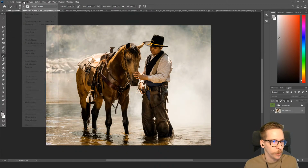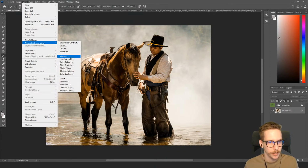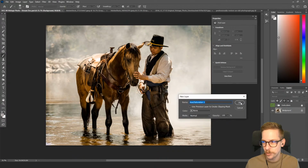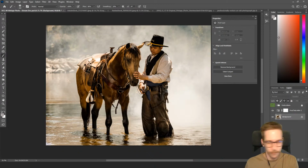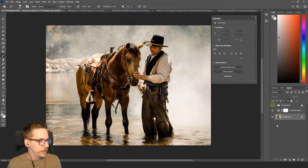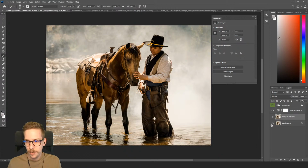So what I'm going to do is go up here to Layer, New Adjustment Layer, and we're going to do a Hue and Saturation layer. I'm actually going to duplicate my base layer here, just so we have a backup. I don't think we'll need it, but I always like to do that. So I'm going to do Control or Command J to duplicate it, and I'll just hide the one at the bottom. That'll just be our backup.